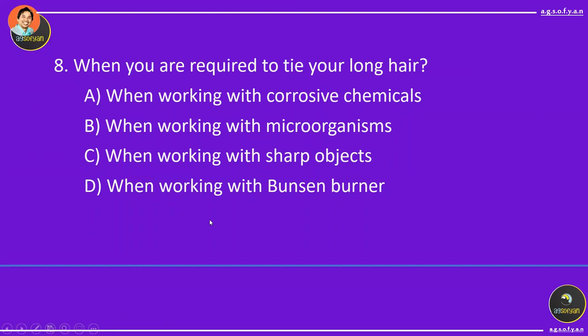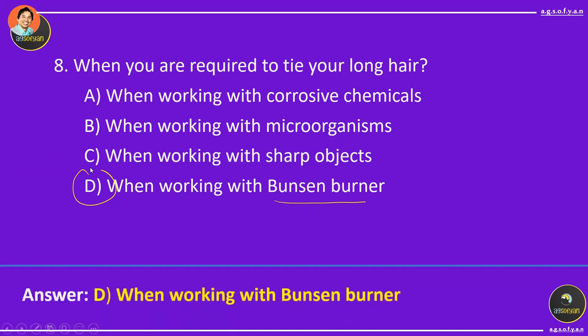When are you required to tie your long hair? When working with corrosive chemicals, when working with microorganisms, when working with sharp objects, or when working with a Bunsen burner? What is your answer? Okay, if you have long hair, then you have to tie it, especially if you are working with a flame, with the Bunsen burner. So that should be the answer.